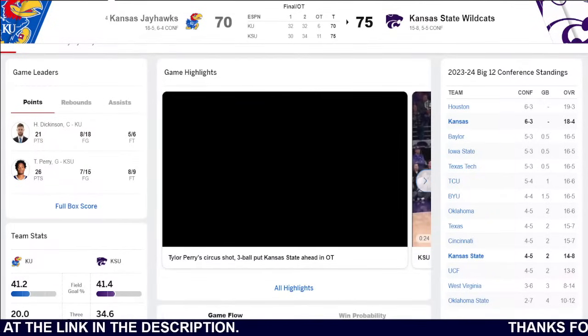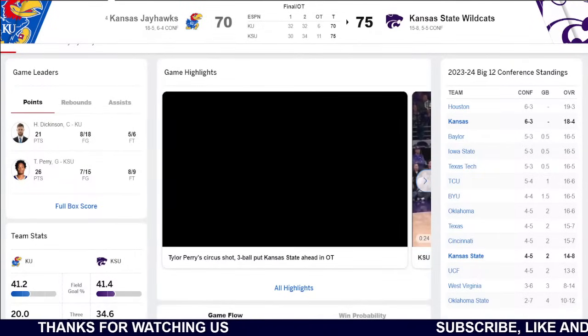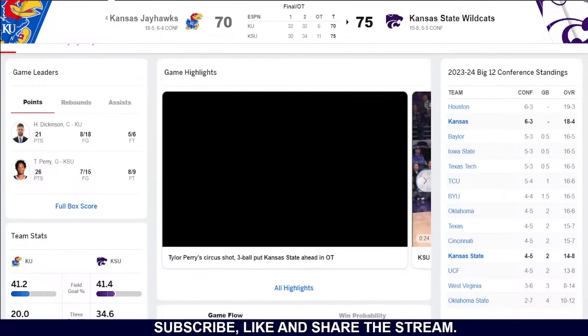I'm Wyatt Thompson with Stan Weber. And what a win tonight by the Cats as they knock off Kansas 75-70. The 4-game slide is over. And oh boy, does it feel good to beat the in-state rival and the 4th-ranked team in the country. Again, Tyler Perry led the way with 26. 8 of 9 at the foul line, made 4 threes, was 7 of 15 from the floor.